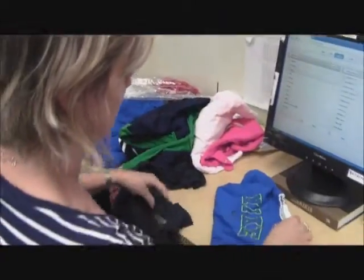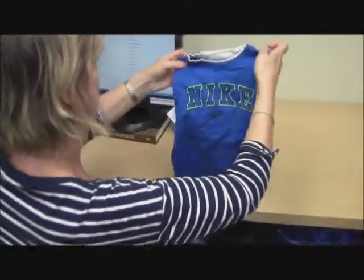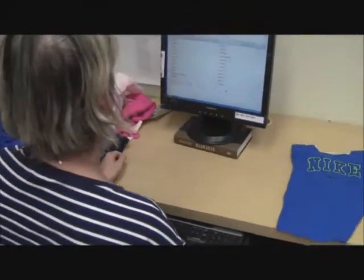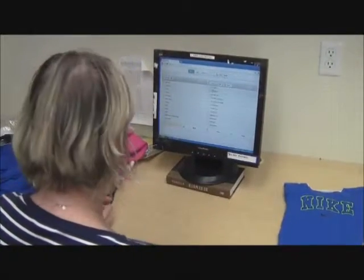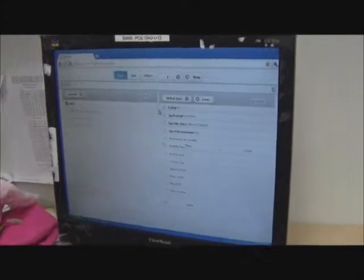These items will have already been sorted, so she's just checking that they are still good for sale. It's always nice to have that second set of eyes on them. And then she looks at the brand and she starts to price. And the nice thing about the system is it's very intuitive. There's a full screen. There is an option to actually use touch screen with the equipment that we have, or you can use a mouse.